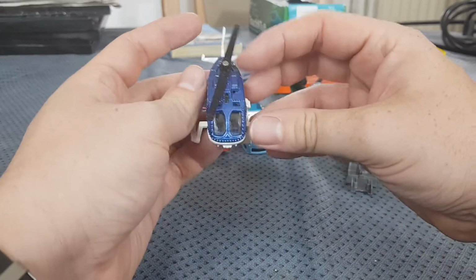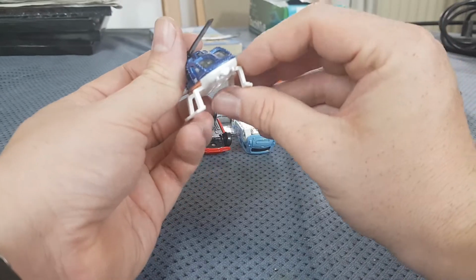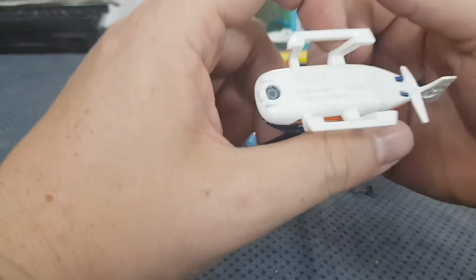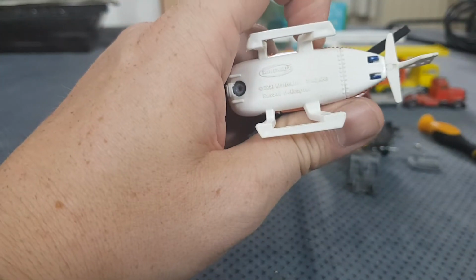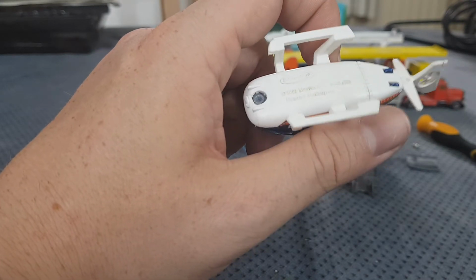I'm going to guess this is Matchbox. It's very bent at the front. I've just seen the Matchbox logo. Very bent. Can you bend that out? I don't like that. Yeah, this is your 2000-esque Matchbox. Early 2000 when they had that logo going.